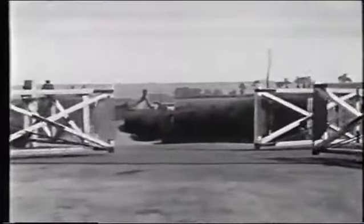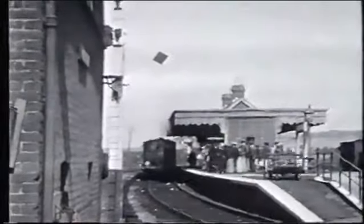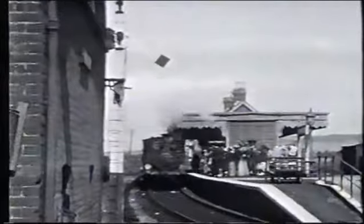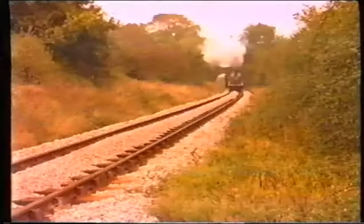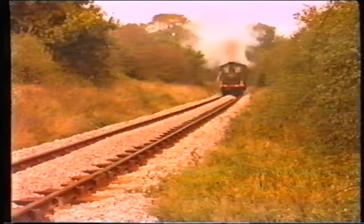The Ventnor West branch had the dubious distinction of being the last line to open on the island, and unfortunately the first one to close. Opened throughout in 1900, it could only manage a working life of 52 years.